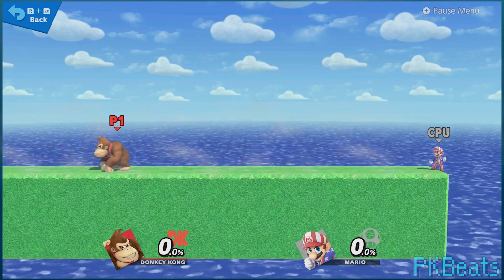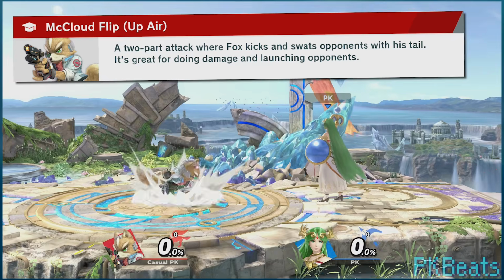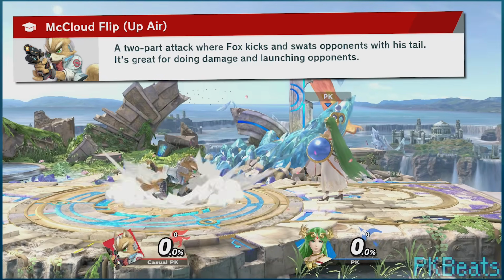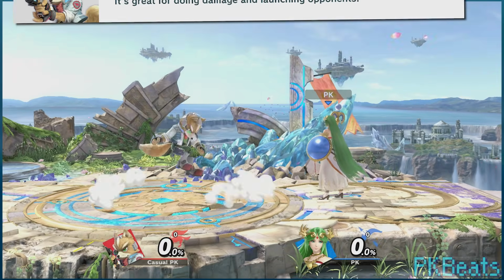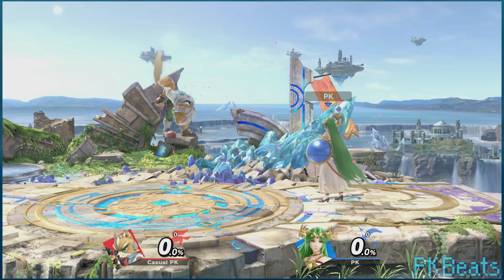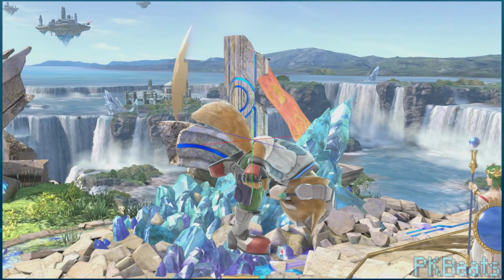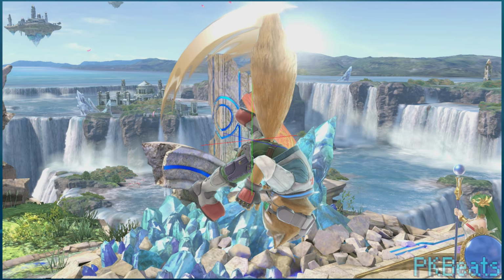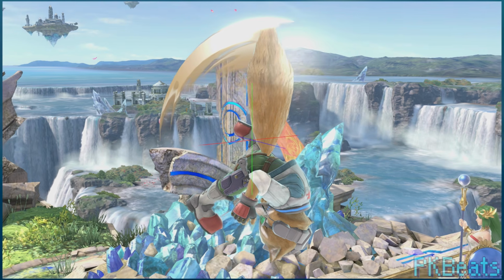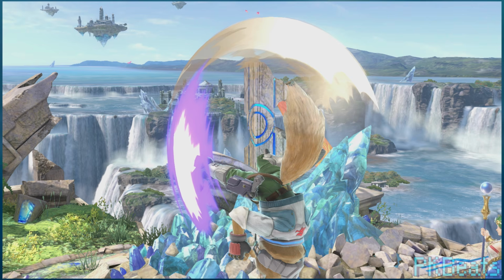It's really interesting. Next, Fox's tip mentions that his up air is a combination of a kick and a tail slap. I don't know how alone I am in this, but when I see Fox's up air, I think, yeah, he's kicking twice, one with each leg, right? I've always thought this, but looking into the camera, we can see that the first hit of his up air is indeed his tail. I always knew that the tail was there in the move, but I didn't think it was actually being used to attack.